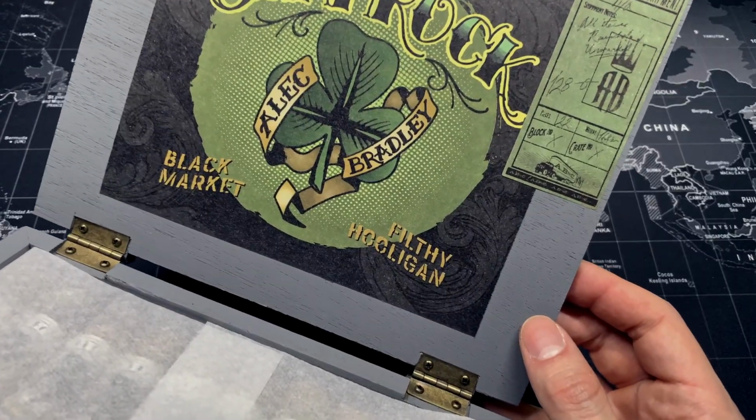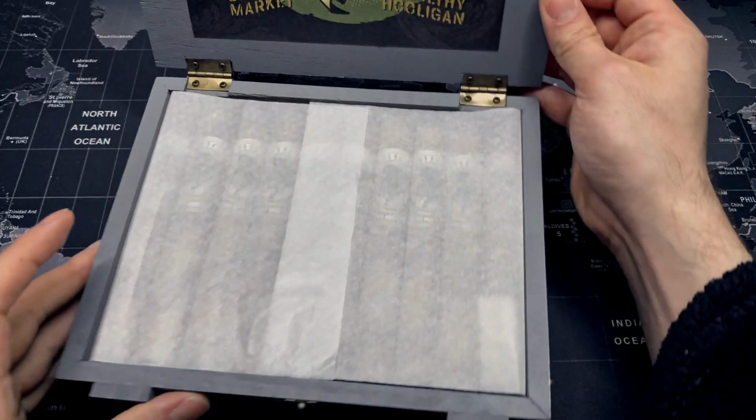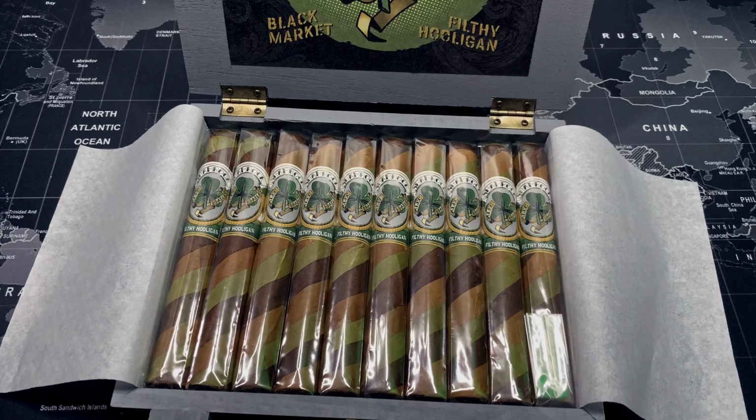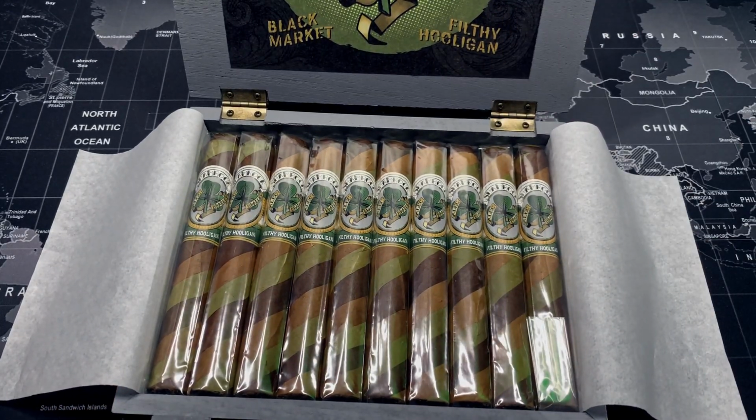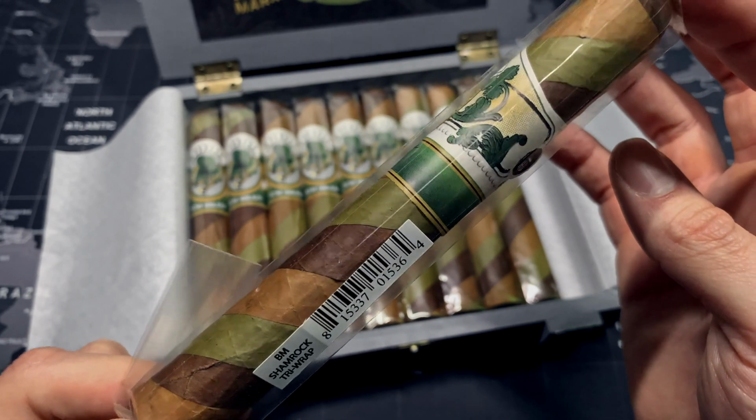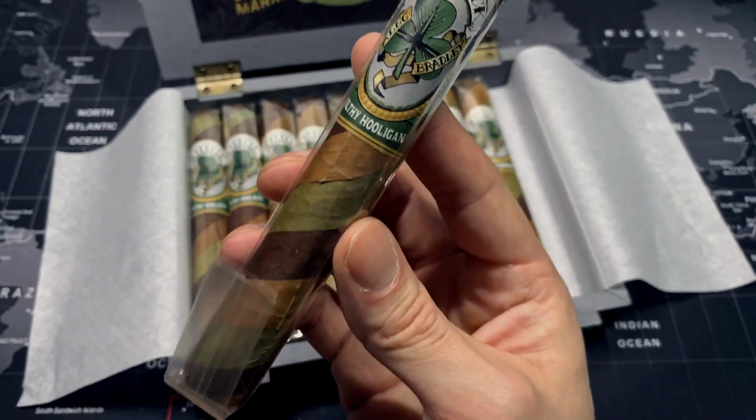And I mean overall, I think this is a great little St. Patrick's Day box. Moving on to the inside. As you can see inside, we do have 10 of the Shamrock Alec Bradley cigars. A beautiful looking cigar, triple wrapped in the barber pole design.